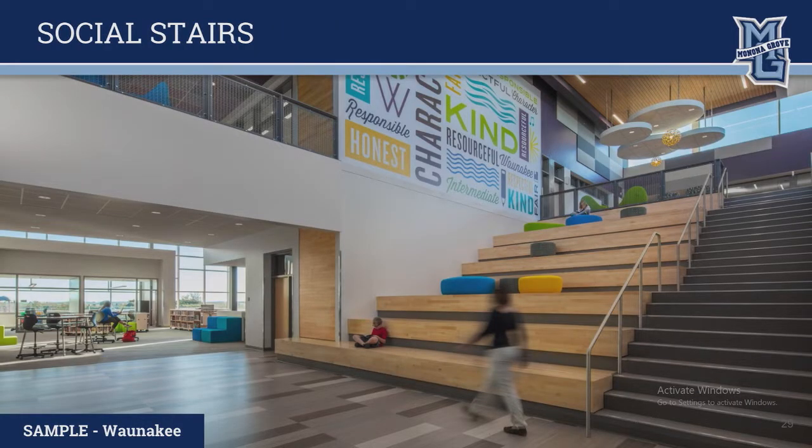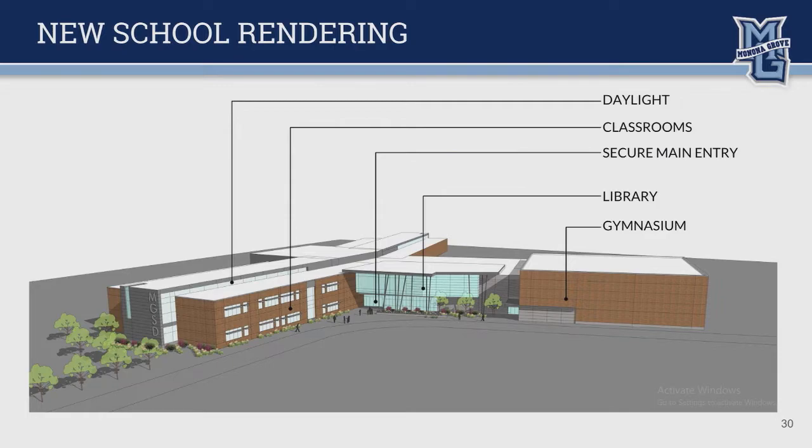Mike mentioned the social stairs. Sometimes they're called learning stairs. Again, this is a connection between the first and second floors. We found that this is one of students' favorite places in a building. When the teachers did some tours of local schools that had recently been completed, this was something that they all came back and said, we hadn't seen this before, but we need to have this. The visionary team thought this was really great. So we're incorporating a social stair into the new building. And then here's the rendering of the exterior. I'll let Mike hit on some of these.